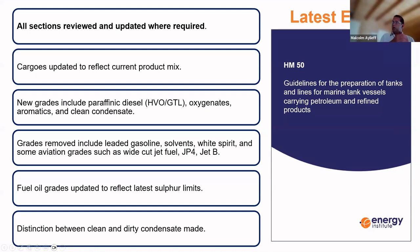So as I said, it's taken a good year to update this latest version. And the reason for that is that so much has changed in the industry. Five years ago, we weren't really talking a huge amount about paraffinic materials, or bio components weren't around so much. There's still a lot of leaded gasoline around. So actually, we've had to look at what the industry is doing at the moment, and what products are being carried on vessels, and how HM50 is updated to reflect this so that it remains current. So we've included some new grades such as paraffinic diesel. That just wasn't a thing.